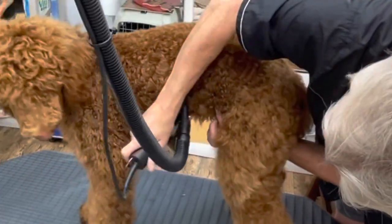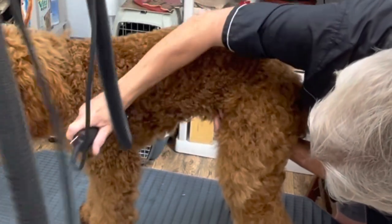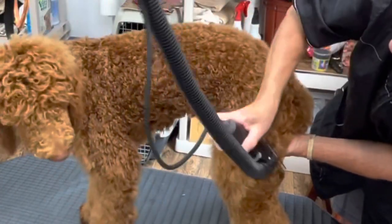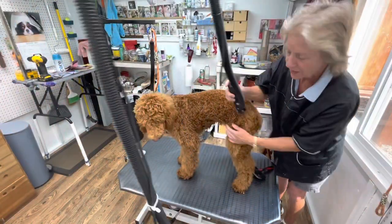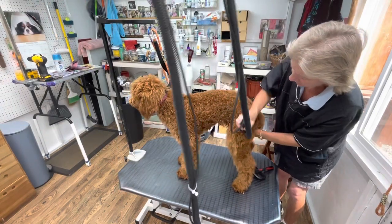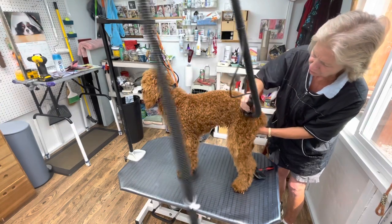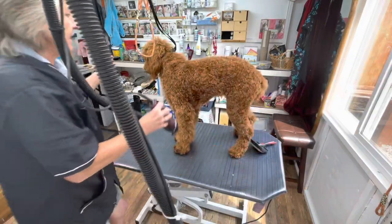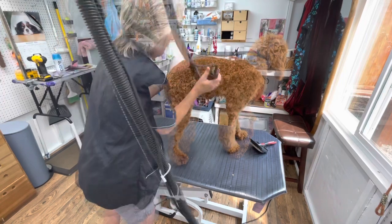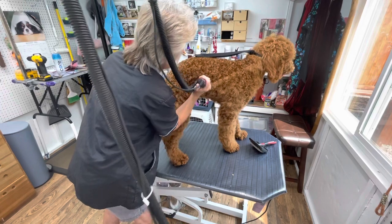Hold this one right here, so I don't catch it with those teeth. It's a very sensitive spot. There we go. I'm doing number two underneath. I usually go one blade length shorter underneath than I do on the back, because it gives it a neater, more streamlined look. I can see you a little better. Oh, that's so much better. What a good girl. Yeah, look at that. That's a really nice length on her.